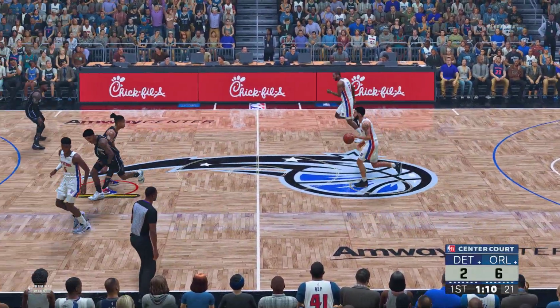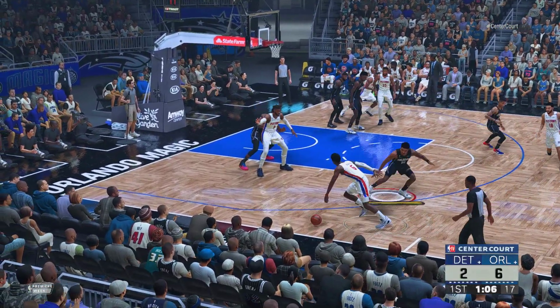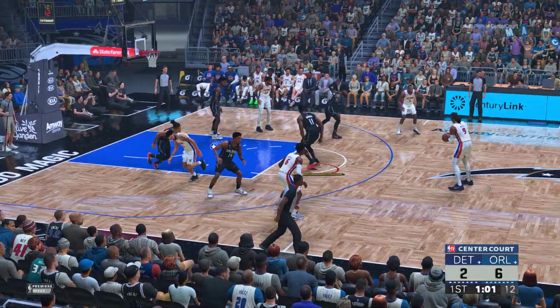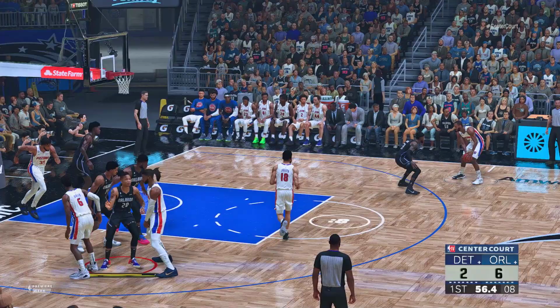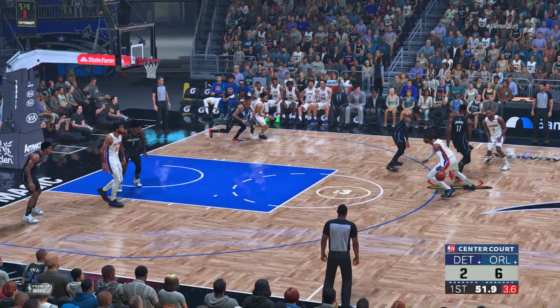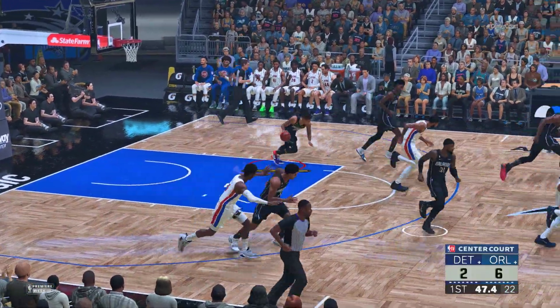And a different look here for the Pistons. Noel's checked in for Stewart. Burks comes in for Saddiq Bey. Diallo, he's checked in for Cade Cunningham. And it's Joseph in for Ivey. Now, here's Burks. Back to Noel. Fires from the line. No good on the shot, a bit long that time.